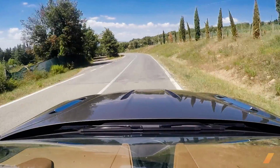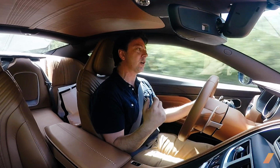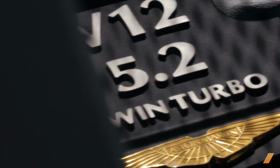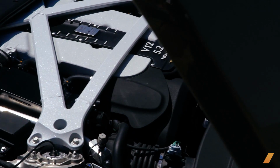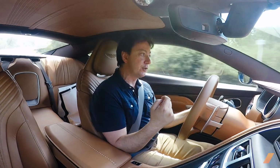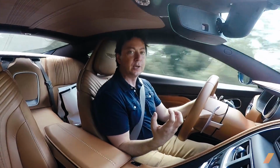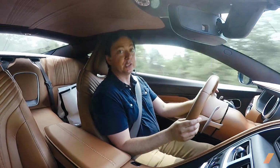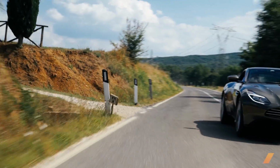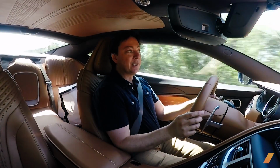So the first thing about the DB11 is the brand new engine, the 5.2 liter twin turbocharged V12, replacing the previous naturally aspirated V12. Turbocharging is a little bit scary to think about because you don't want to lose that throttle response and the V12 noise that you had in the previous car. But listen to that. No, you don't lose the noise. You just want to do this all day long.